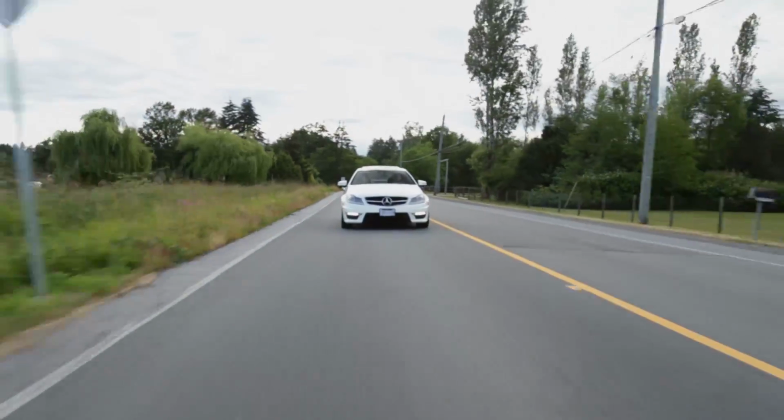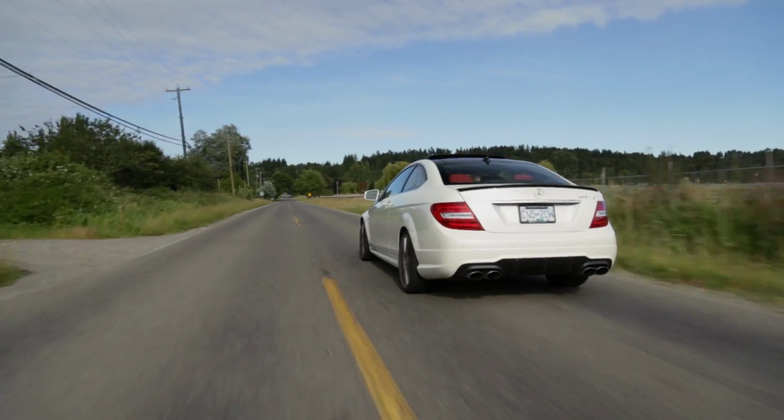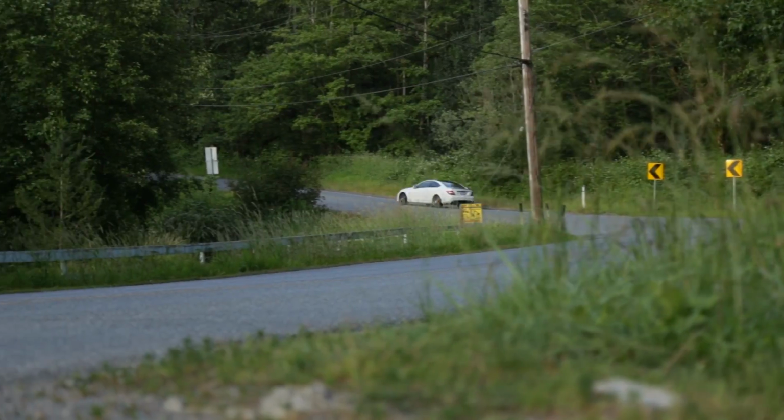Good. So basically, he had a 300ZX twin turbo. As you can clearly see, this is his new car, and it is not a 300ZX twin turbo. Oh my God, it's beautiful. Thank you, I appreciate it. So what is it? What are we driving right now? We are in a 2013 C63 AMG with performance package.